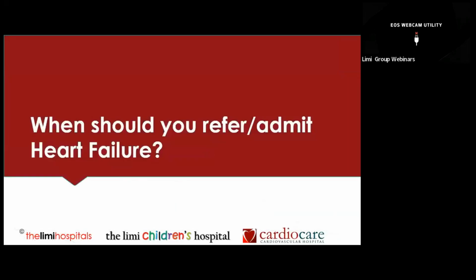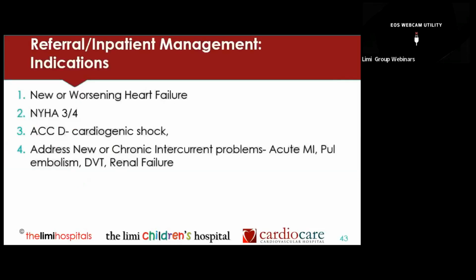So the next question is, do I need to refer these patients, Dr. Mariam? It depends on what stage the person comes in. So if it's a newly diagnosed heart failure or worsening, like we said, NYHA 3, 4, maybe the patient was at 1, 2, has now progressed to 3, 4, definitely we would suggest that you refer the patient, or the patient should be managed in inpatient care.